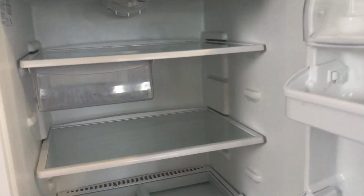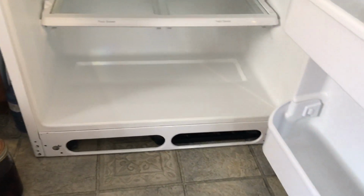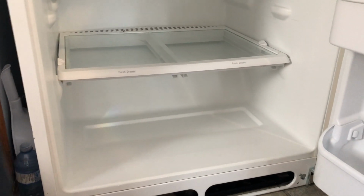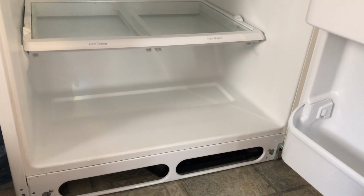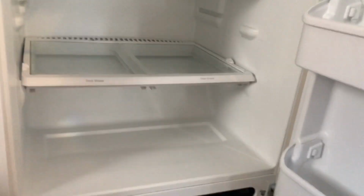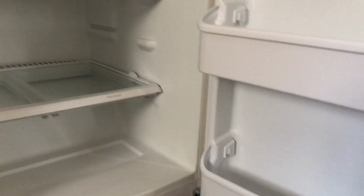Okay, well, I'm going to clean this even better, and I'll show you after. So this is the after. Oh, oops, I cleaned it a little bit more. I had no idea that that bottom thing could come undone. I do move my fridge every couple of months and clean underneath, but I didn't realize that that whole thing comes undone. So you learn something every day.